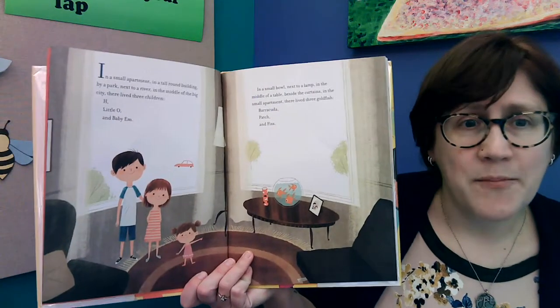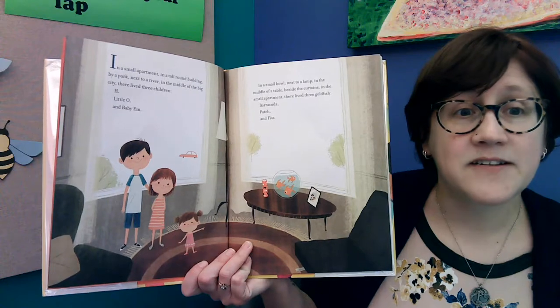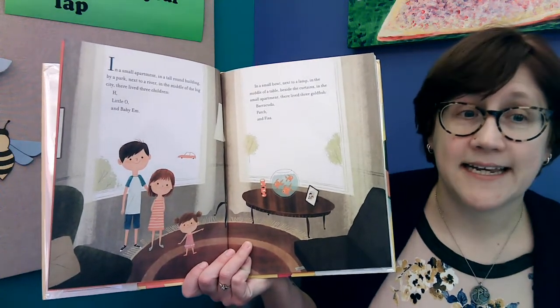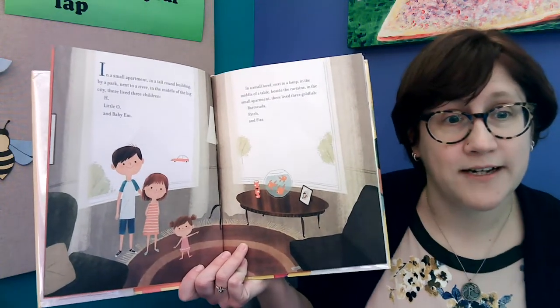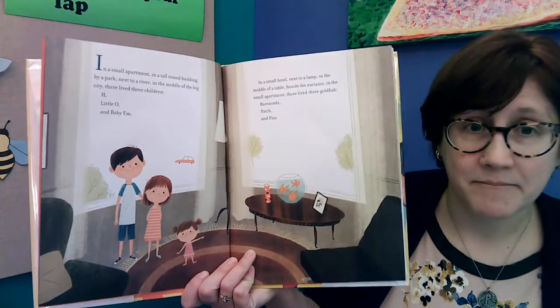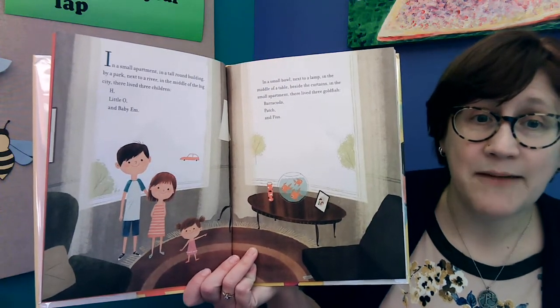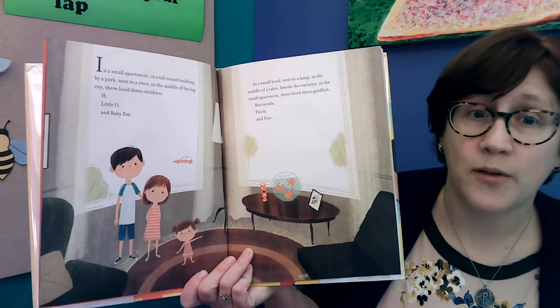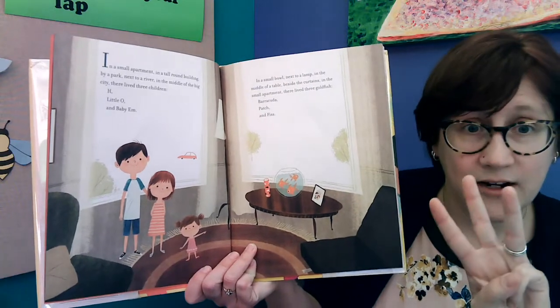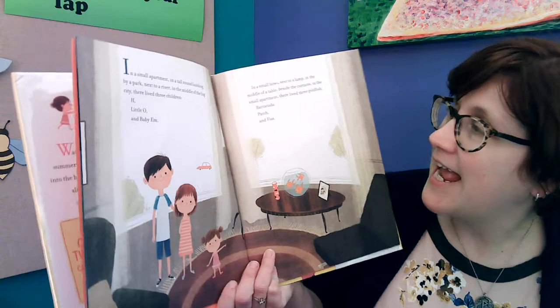In a small apartment, in a tall, round building by a park, next to a river in the middle of the big city, there lived 3 children, H, little O, and baby M. In a small bowl next to a lamp in the middle of a table beside the curtain in a small apartment, there lived 3 goldfish, Barracuda, Patch, and Fiss.